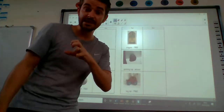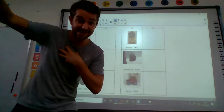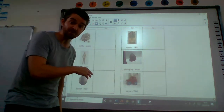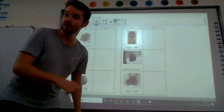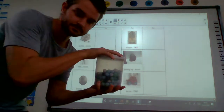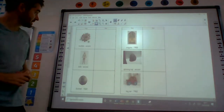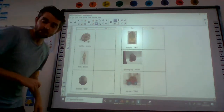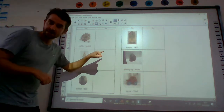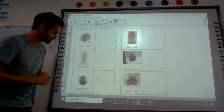If you've got marbles in your house, like I've got right here, go and get a marble and copy your marble or marbles. I've got mine here. And I'm going to do marbles as the example. Dolls. Do you have dolls in your house? Could you copy a doll with your very best picture of a doll in that big box?